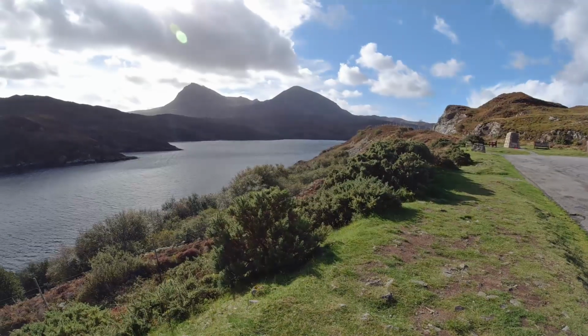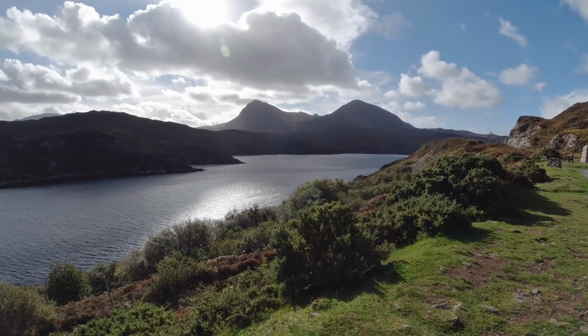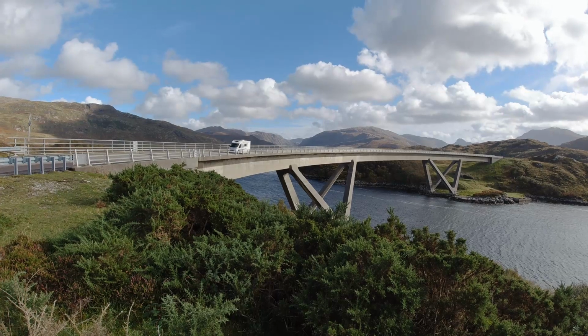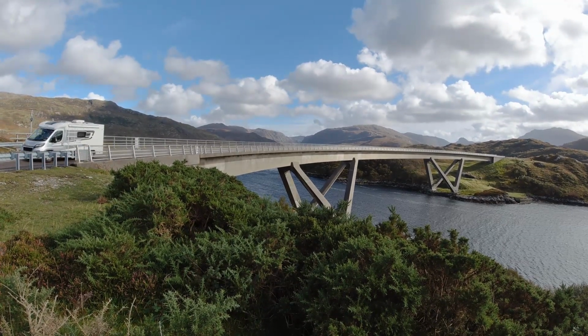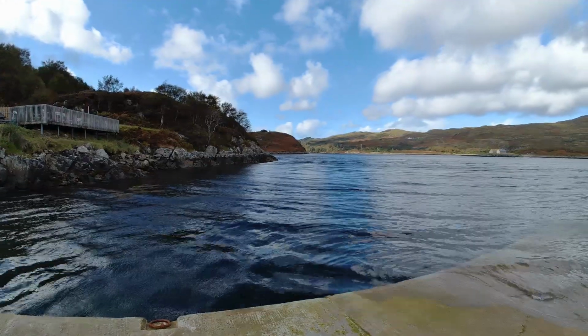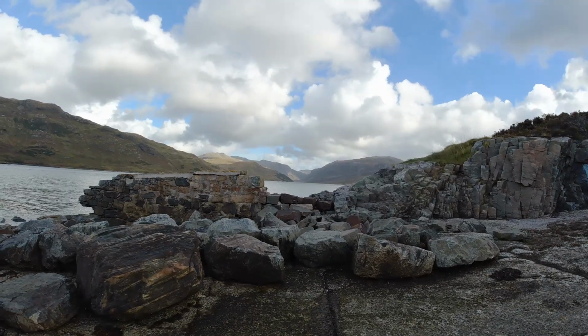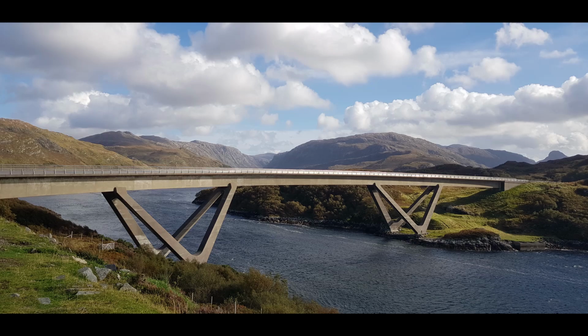Kylesku Bridge is quite an iconic landmark on the NC500. There's a large car park which on most days has a really nice fish and chip stall, and there's a small car park which is over the bridge towards the Kylesku Hotel. From the small car park you can walk down a little path and get to the Kylesku Hotel, where you can get a nice drink and the food's apparently good as well. We went for a drink there. All in all, good little stop and a freebie.